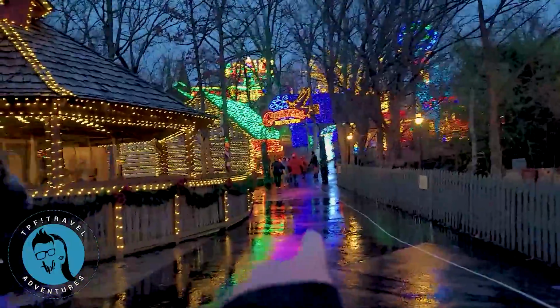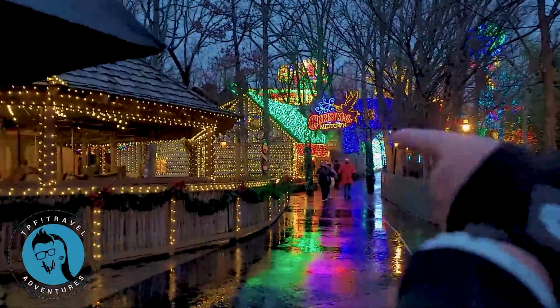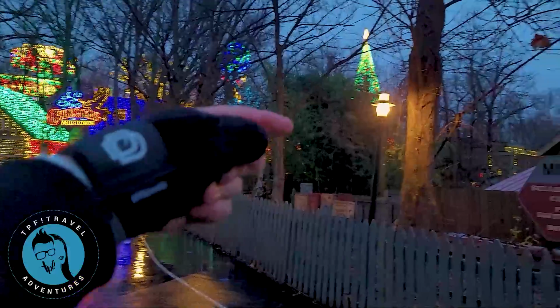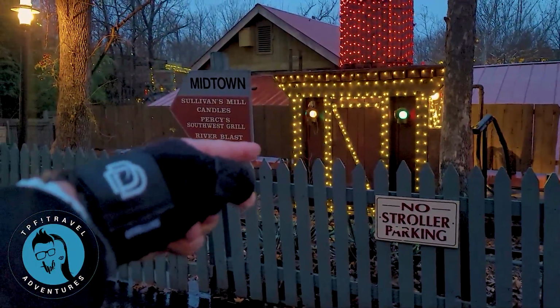So this takes you to the center of the park. If you walk through there, that's Christmas in Midtown. Turn left, and that takes you up to Main Street. Or turn right, go over a bridge, and down a corkscrew. That takes you down by Crossroads Pizza, River Blast, kind of down in there. Here comes the train.